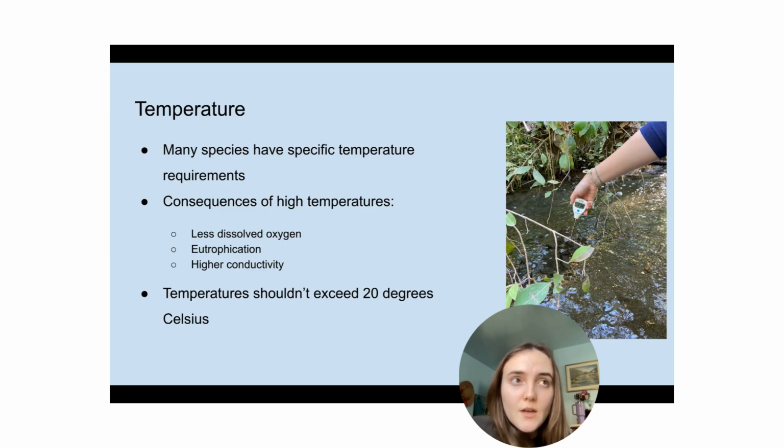Temperature is a very important parameter for stream health because many aquatic organisms can only flourish under certain temperature conditions. Areas that aren't shaded can quickly vary in temperature, and higher temperatures mean water can hold less dissolved oxygen, which is critical for aquatic life.